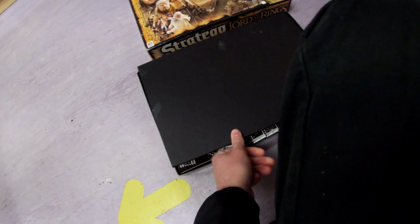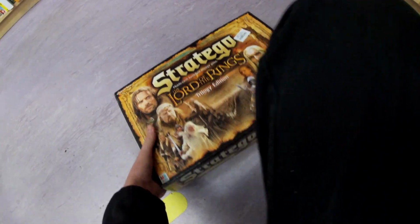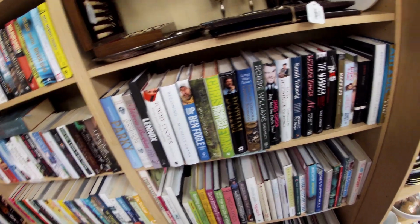So after cutting the tape, and no doubt annoying the staff by cutting the tape, it's time to put everything back together and stick it back on the shelf. So onto the shelf it goes, and I think this might be the bit where I look at the knife in front of me. It's a really nice fish knife.